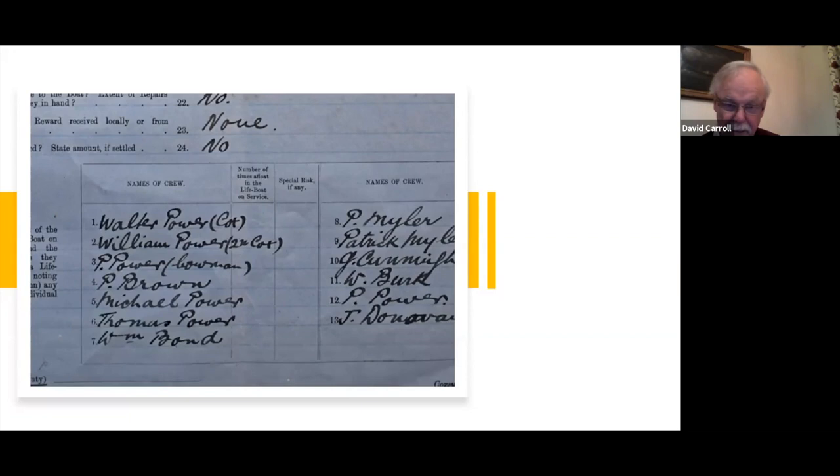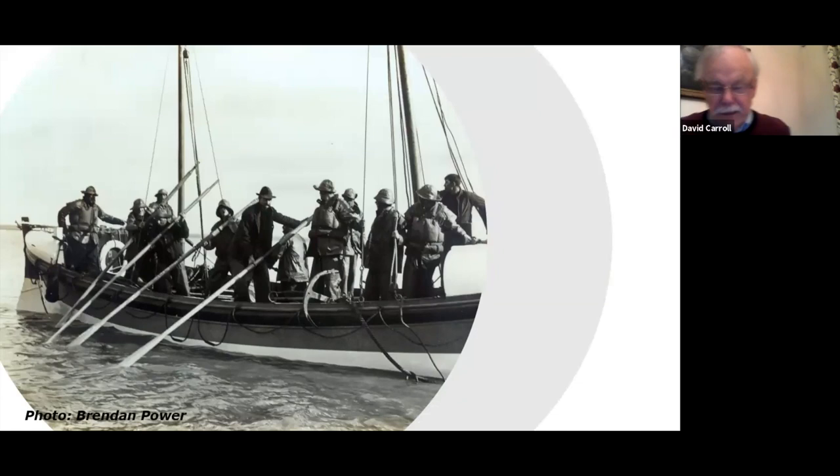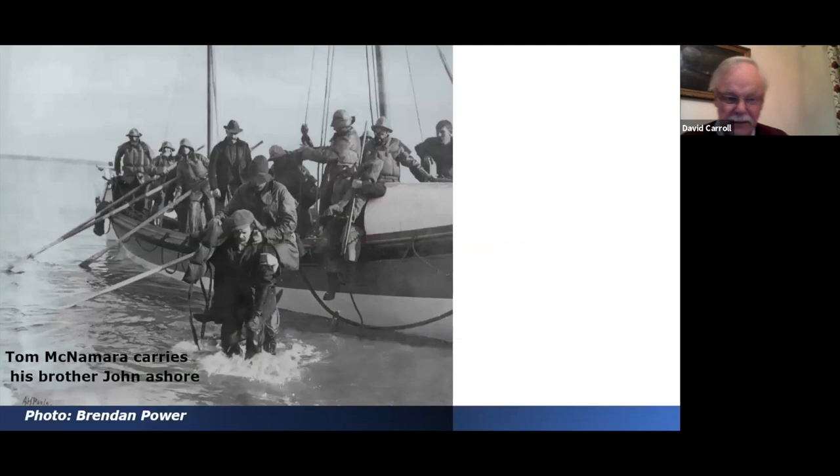And these are some photographs which Brendan Power and Liam Ryan very kindly allowed us use in the book. That's the Dunmore lifeboat. And there's one of the Fethard men, Tom McNamara, being carried ashore by his rescuer. And you might see, if you look closely, a man kind of climbing over the gunwale with a pole. Well, that's a rocket launcher. He was a local man called Ned Bryan.